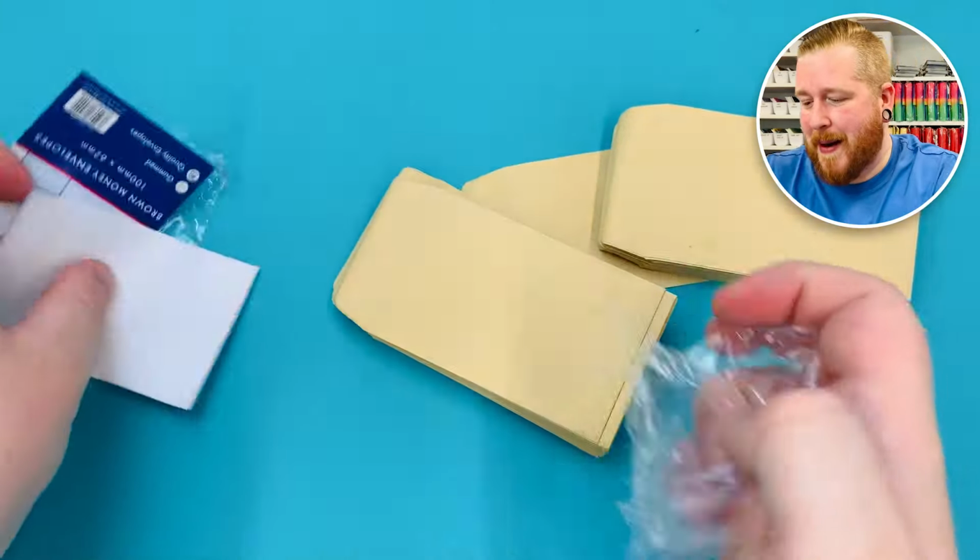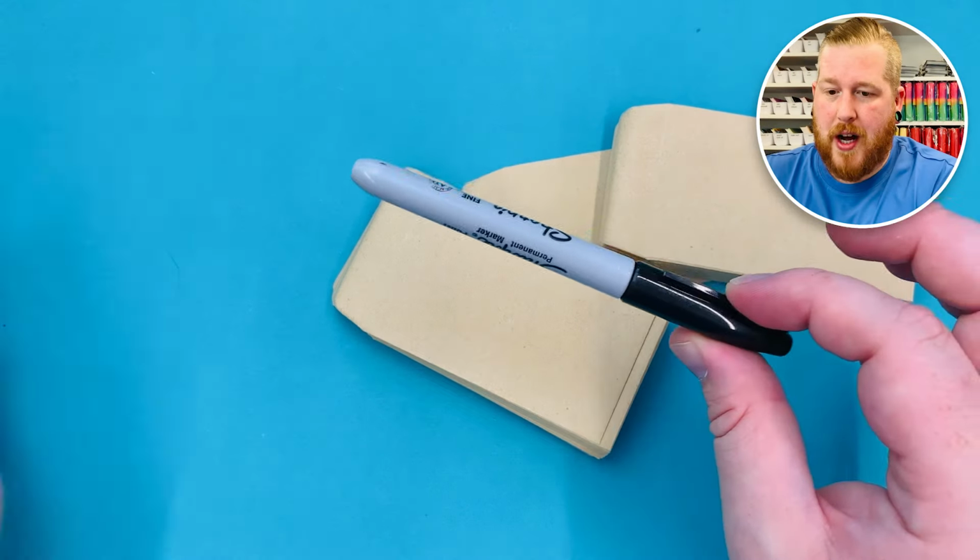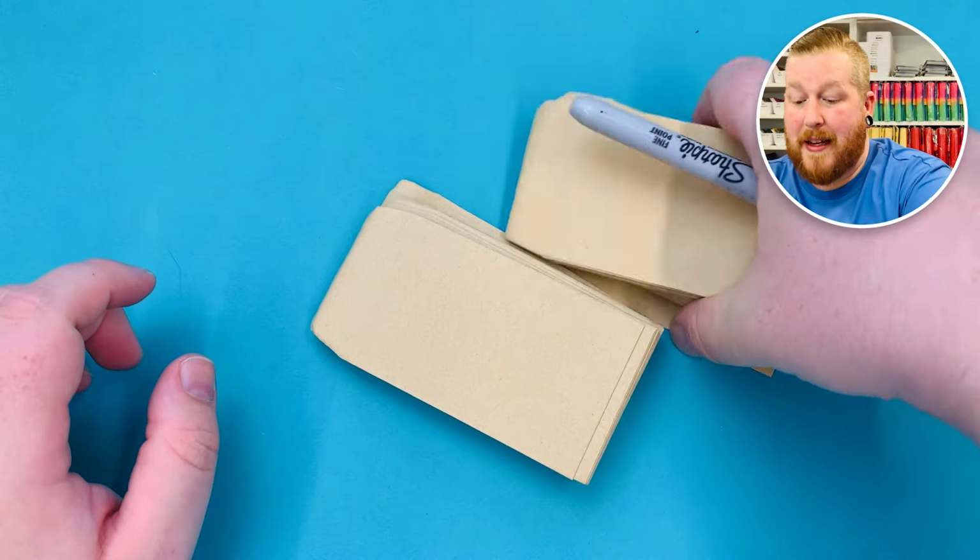So we're going to do a bit of a time lapse while I label all of these up. I'm just going to use a simple Sharpie, but even if you went on Temu, you can get stickers for 1 to 100, which might be even easier.